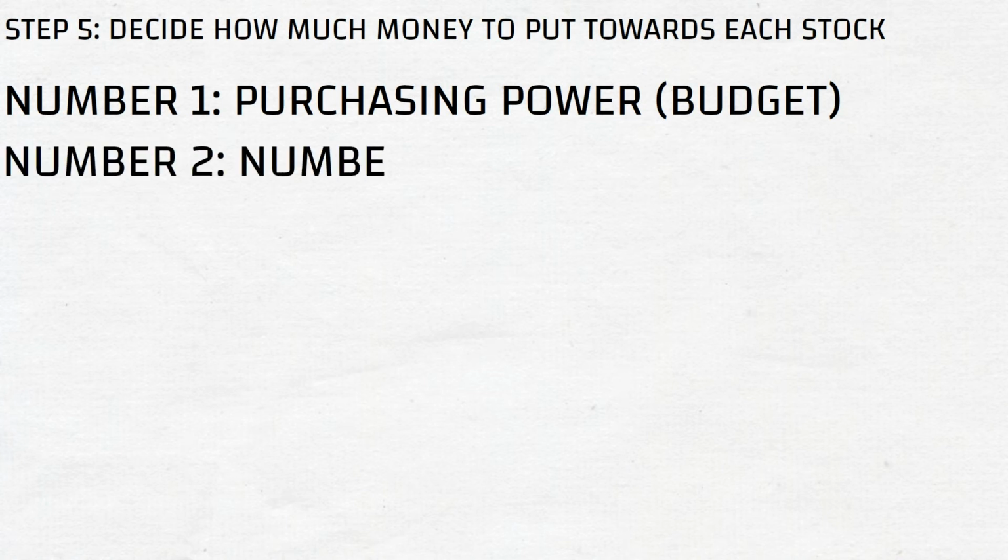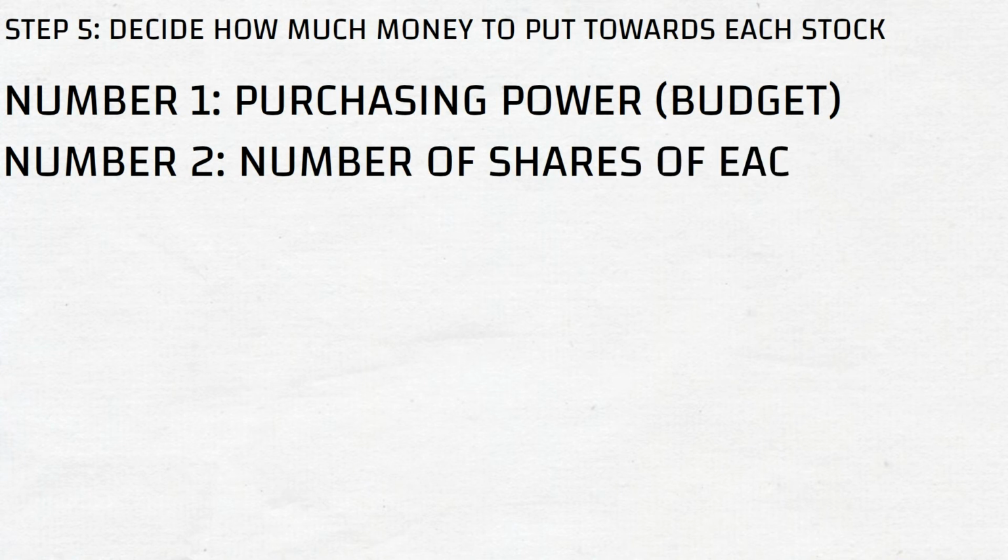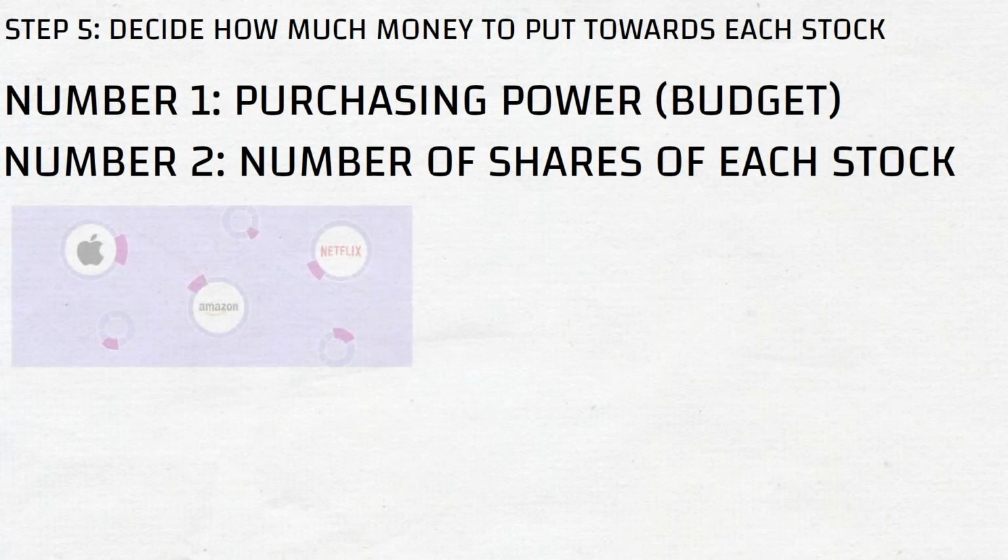Number 2, how many shares of each company you'd like to purchase. Companies have different prices for their respective stocks, so it is up to you to decide how much you would like to invest into each company on your list. Also, this is very important, you do not have to purchase full shares. You can purchase fractional shares instead.